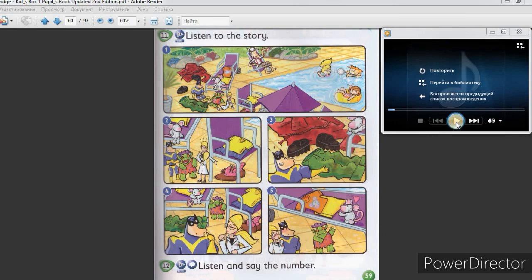Now, answer some of my questions. Look at Stella's clothes. Has she got a blue t-shirt? Yes or no? No, she hasn't. She's got a yellow t-shirt. What color are Stella's socks and shoes? Right, they are pink and brown. Very good. Has Simon got a jacket? Yes, he has. Has Simon got grey trousers? No, he hasn't. He's got green trousers.